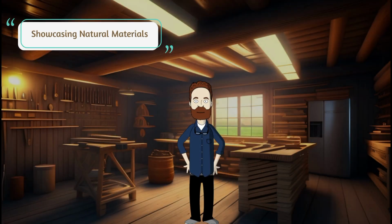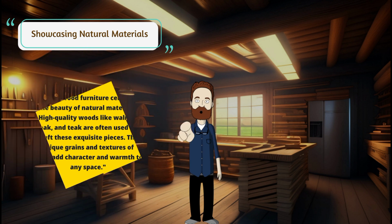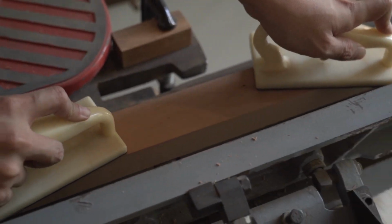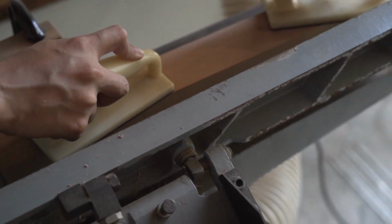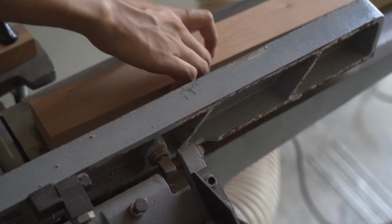Showcasing natural materials. Modern wood furniture celebrates the beauty of natural materials. High-quality woods like walnut, oak, and teak are often used to craft these exquisite pieces. The unique grains and textures of wood add character and warmth to any space.